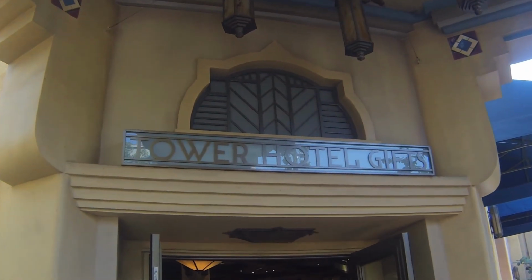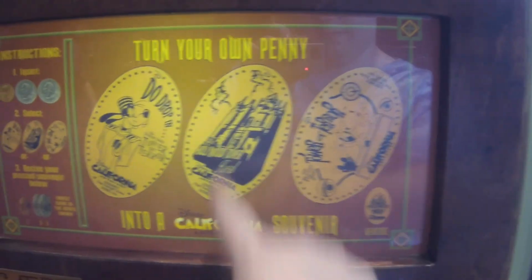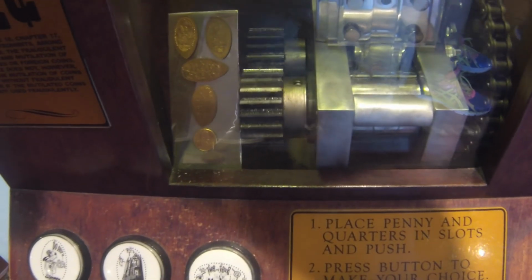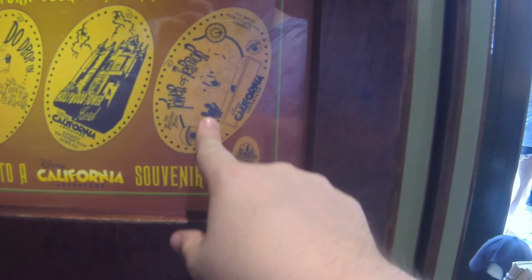Oops. All right, now we're going to Tower Hotel Gifts. There's supposed to be one here. Oh, here it is. There it is. Looks like it's working, so let's get them. All right, we're trying to debate whether or not, you know what? I'm gonna do this one first. Why not, right? It's the Hollywood Tower Hotel. Awesome. All right, the next one we're gonna get is Goofy. And now, last but not least, we're gonna get Tower of Terror.